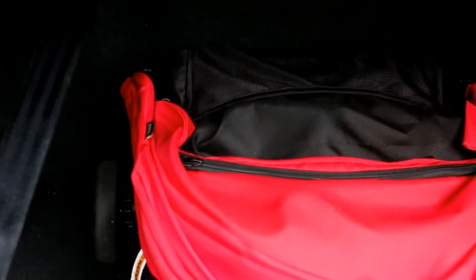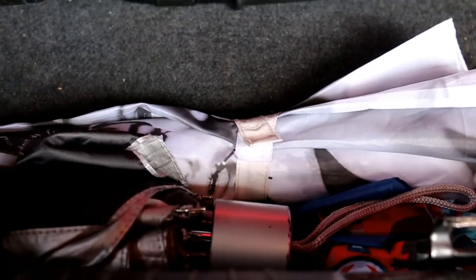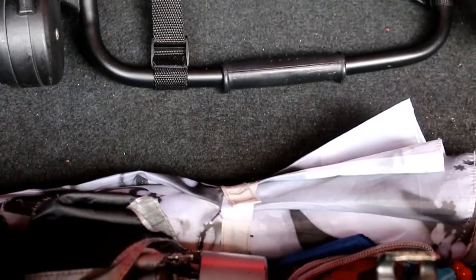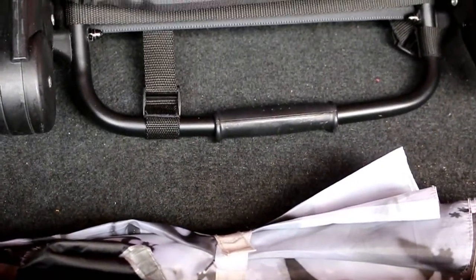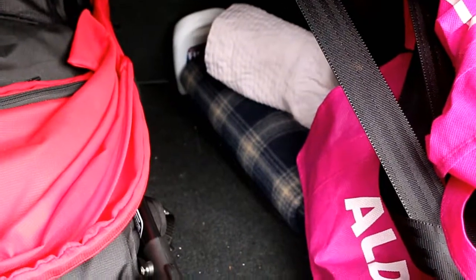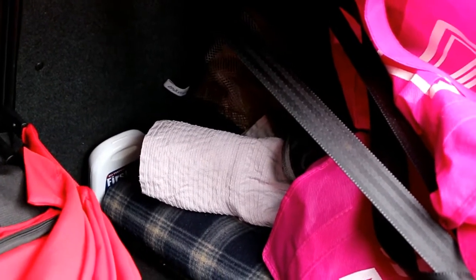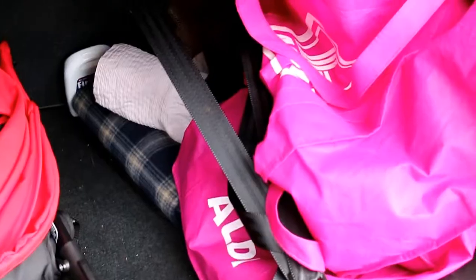What I've done, I had the umbrellas right at the back behind my pram before, and it was just really hard to get them out of the car in a hurry when it was raining, so I've just put them right here in front of the pram so that I can easily reach them when I'm in a hurry and it's pouring down with rain. Here I've got the picnic blanket, the first aid kit, my hat. Right at the back is the spare change stuff, my baby's nappy and stuff, and all of my Aldi shopping bags. Yeah, so that is it.